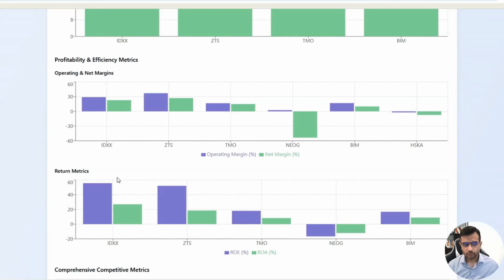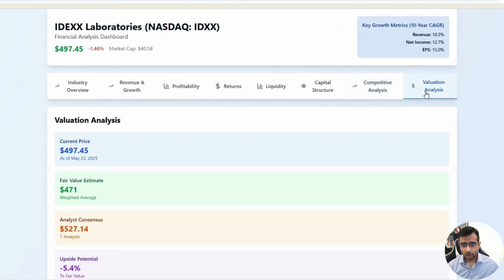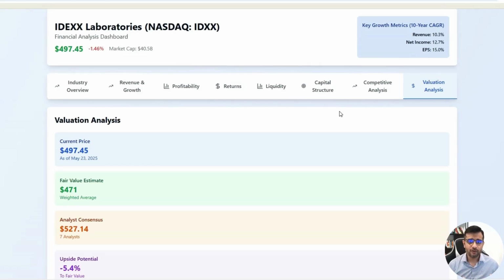Which brings us to the final piece of the puzzle, which is valuation. Now, I personally am a stickler for valuation because you can buy a great business at an elevated price and then as a result suffer a loss. And so a great business isn't necessarily a great stock. You have to make sure that you buy it at a reasonable price point.